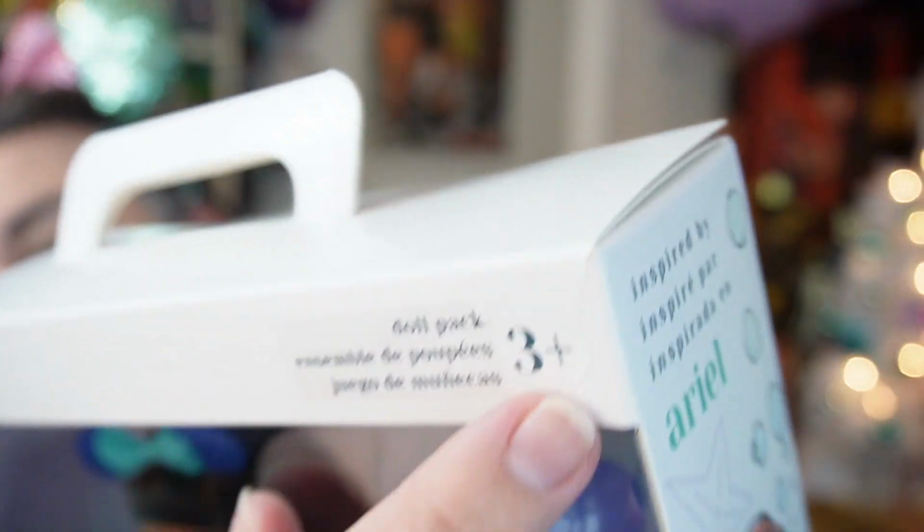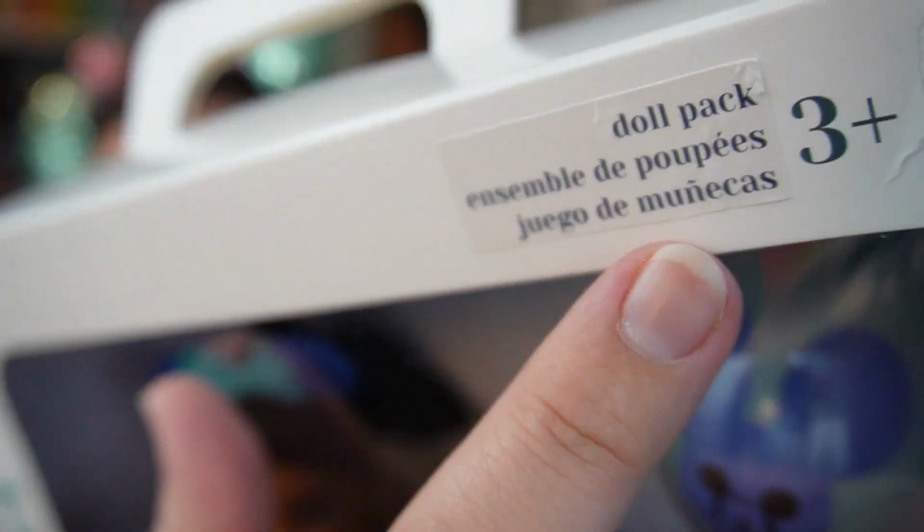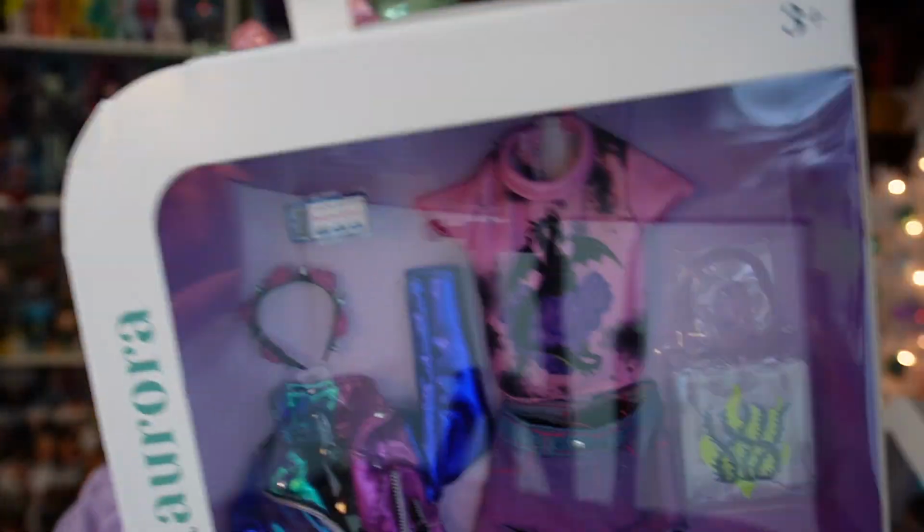So the initial doll packaging had just the 3+ up here with nothing next to it, and down here it said doll pack and then the warning with the choking hazard. Then later they decided to change that and make the warning bigger and then add where it says doll pack up here. And I think it says doll pack because, this is interesting. Okay, so it's like this, basically.